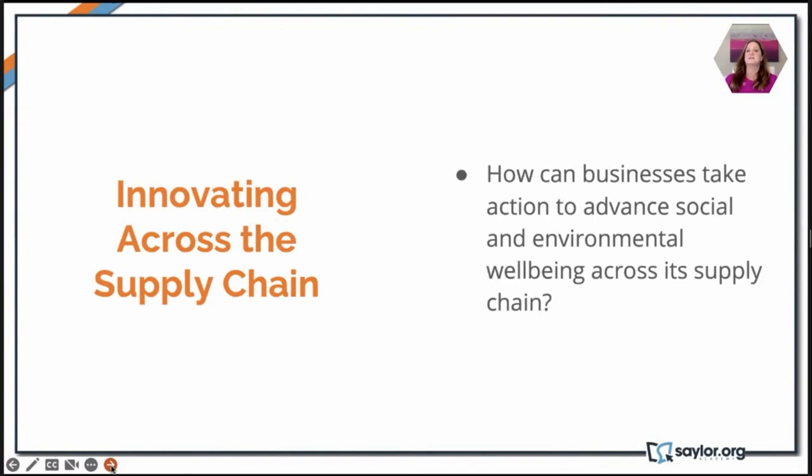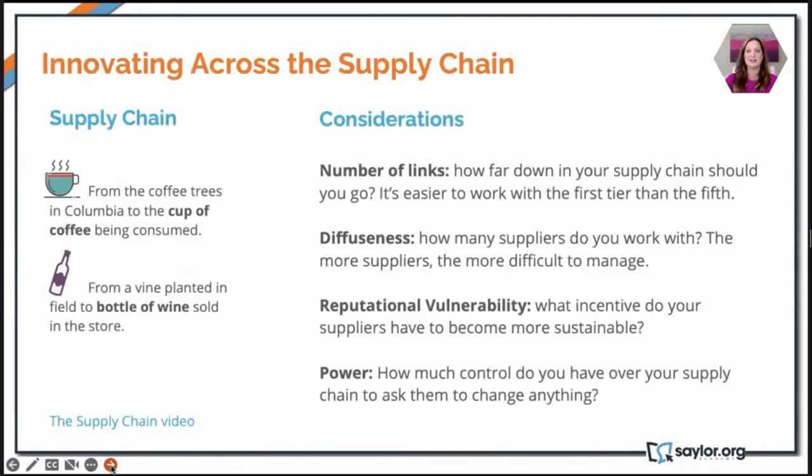Right. Next, how do businesses respond to changes and become more sustainable? Another way is innovating across their supply chain. So not just directly in their own internal business, but also with the suppliers that they're working with to take those products or take those materials and turn it into a product and deliver it. So how can businesses take action to advance social and environmental well-being across its supply chain? What is a supply chain? We can just think of the coffee example, right? From the coffee trees in Colombia to the cup of coffee being consumed. That's your supply chain.